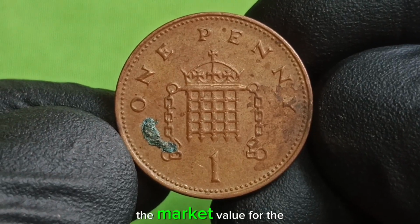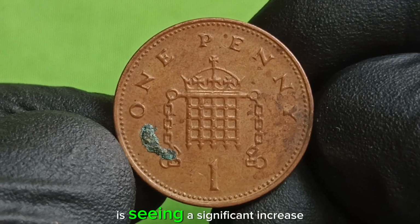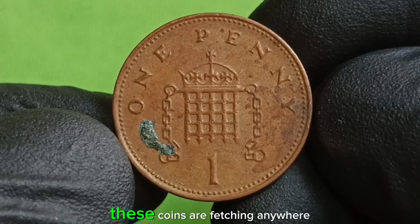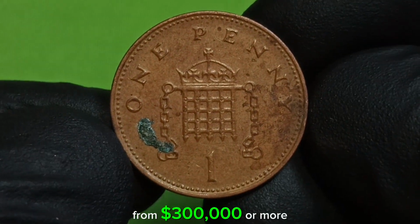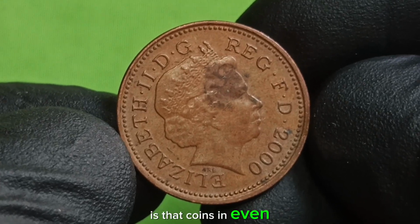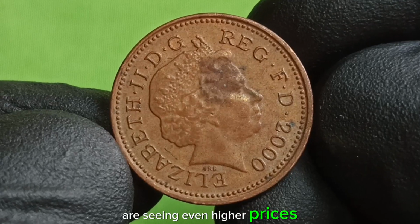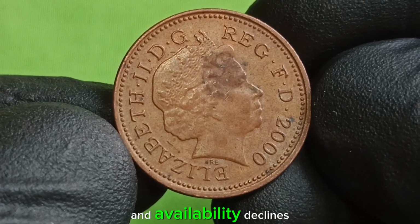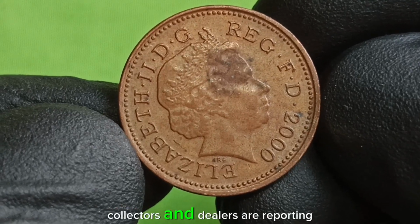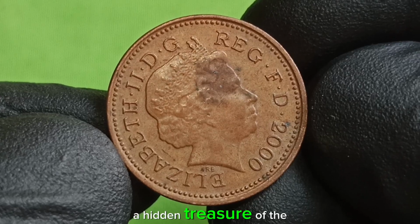As of today, the market value for the United Kingdom one penny 2000 in circulated fine condition is seeing a significant increase. Depending on the condition and the interest in specific auctions, these coins are fetching anywhere from $300,000 or more in US dollars. What makes this more fascinating is that coins in even slightly better condition, graded very fine or above, are seeing even higher prices. And as demand continues to grow and availability declines, we are expecting this valuation to climb steadily. Collectors and dealers are reporting strong turnover, and many are calling this penny a hidden treasure of the modern British series.